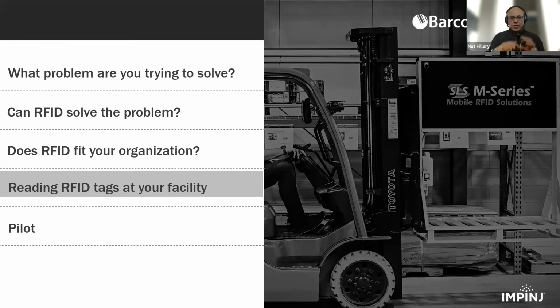So a lot of those questions can only really be asked by visiting the facility and looking at, in your specific facility, what are the areas of concern that we need to come up with answers for to make sure that RFID is successful for you.